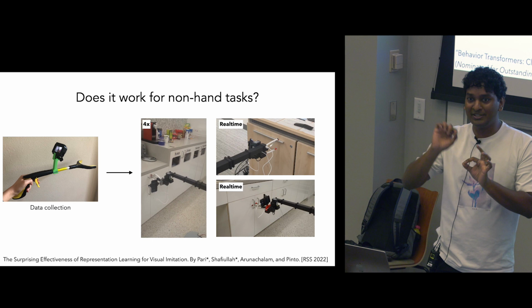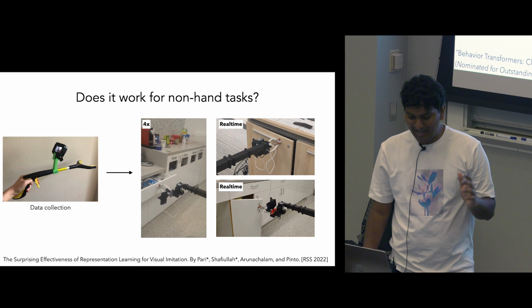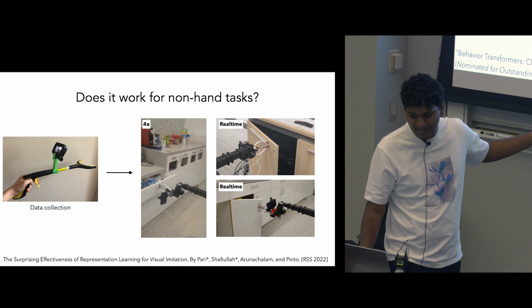Okay, so we tried this out and we compared it with a bunch of generative models from Flow to VAEs, IBC, energy models, all of that stuff, and across a bunch of benchmarks from driving to manipulation and a kitchen environment.